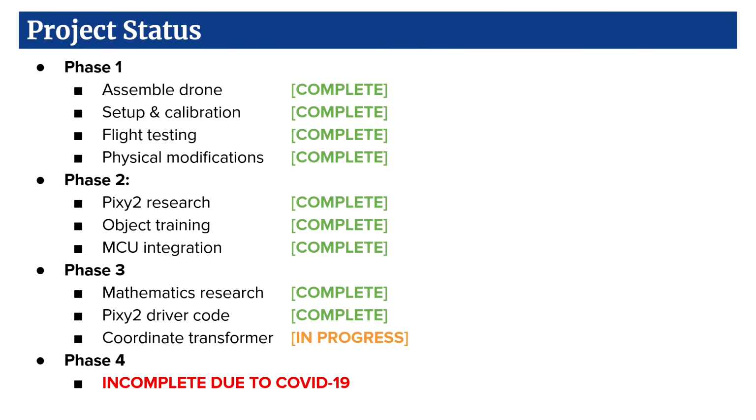Overall, we have completed the first 2 design phases and are finishing up the final touches on the third. As mentioned earlier, we were unable to complete Phase 4 due to the coronavirus pandemic, but it is our hope that our contributions are expanded upon in future design projects.